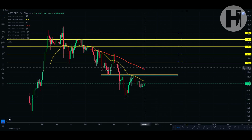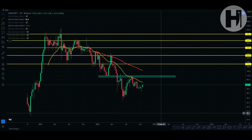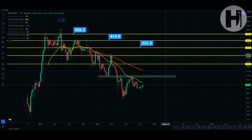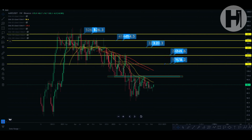Keep in mind the EMAs are constantly moving towards the price. So if the price is below, the EMA is going down. If the price is above, the EMAs are curling to the upside. Now you can see you have 5 resistance trend lines above us, and all of these are based off of previous swing highs and swing lows. If I bring out the price tags, you can see that you do have 526, 414, 323, 241, and 175. So these are major resistance levels for us to break.